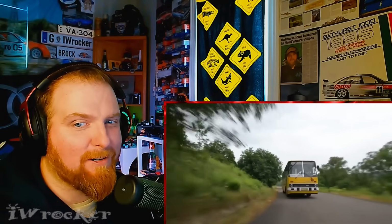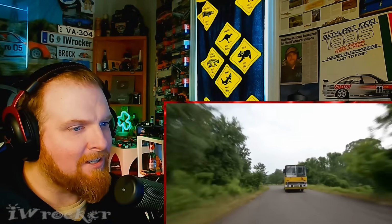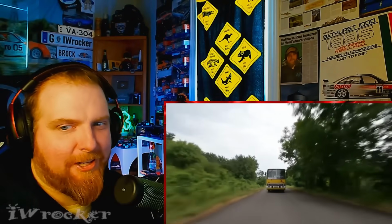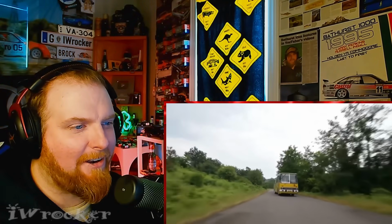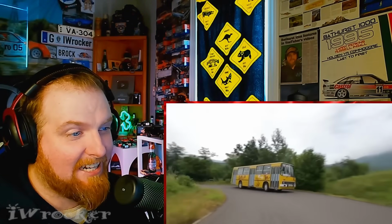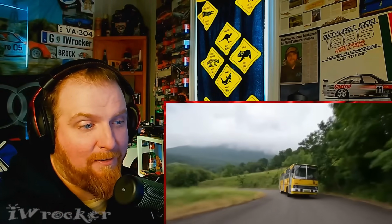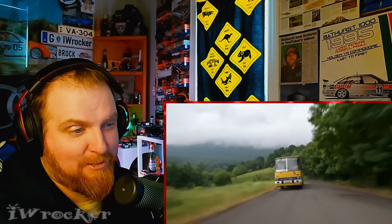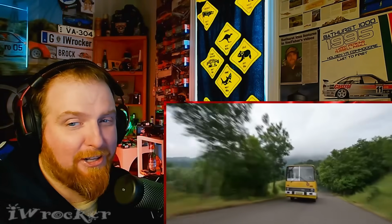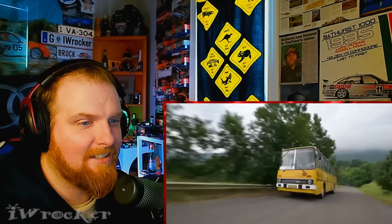You got to keep in mind, we're talking about a bus here. When he starts to really give it the throttle, it goes. It does go fast, and it corners somehow really fast as well. He's barely lifting on the corners, and we're talking about a freaking bus.